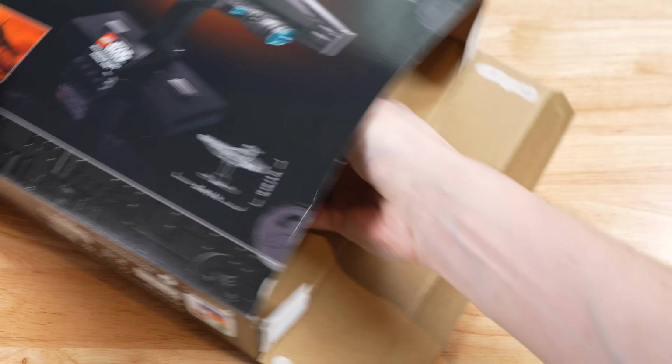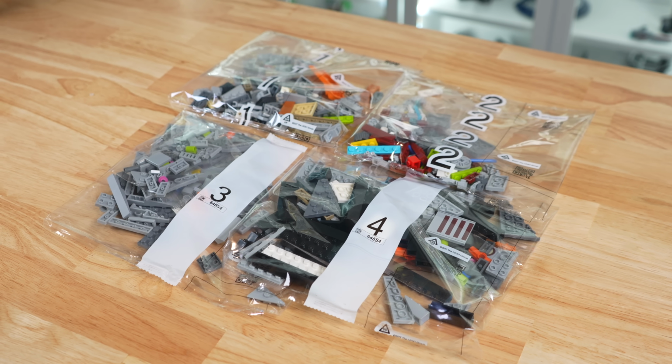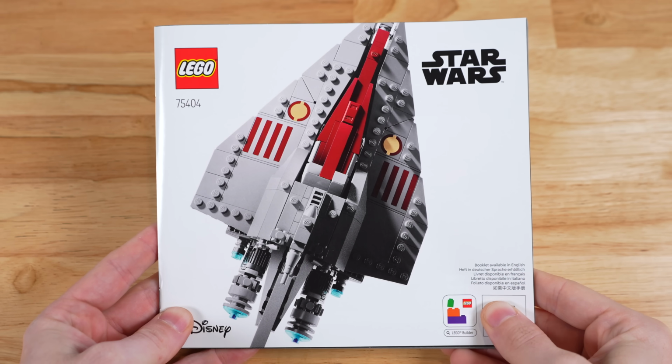Now inside of here, I found 4 numbered bags, and surprisingly, there was no sticker sheet. And that's not because it's missing. That's because all the parts in this set are printed, so that's exciting. And then the instructions also look very nice.